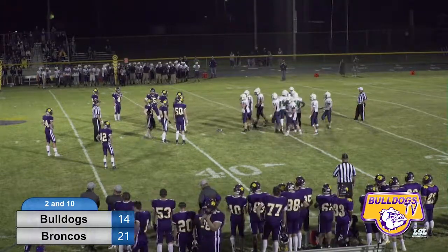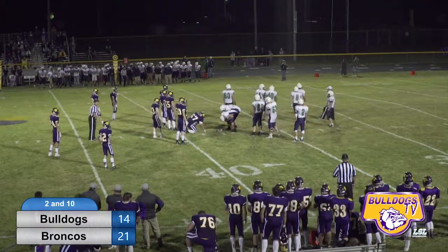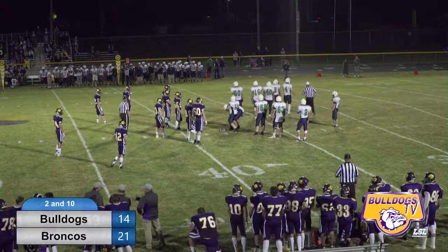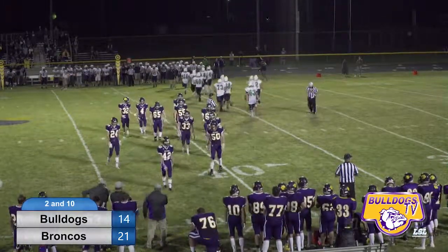And Belmond Klemme slowly coming to the line of scrimmage on second down. 4 seconds left to snap the ball, and they're not even going to do it. They're going to call timeout just before the play clock runs out, and it is 35 seconds to go.